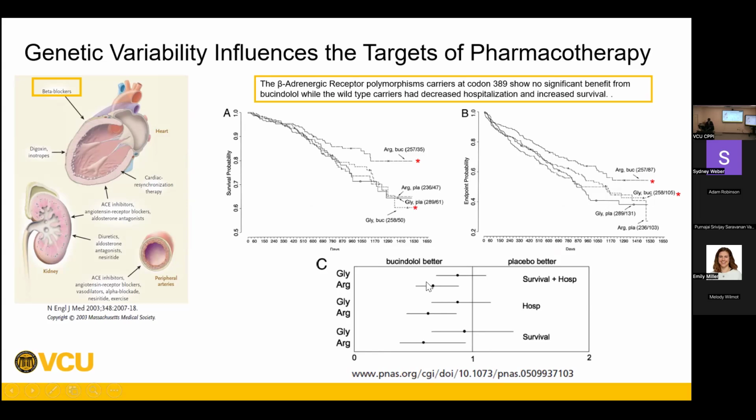So over time, having wild type function, you could keep patients out of the hospital, you could keep patients surviving longer, but when that receptor, the target of the drug, was variable, you did not benefit those patients over time, all right? So variants would impact blood pressure response and survival and hospitalizations as an adverse event or adverse outcome in heart failure.